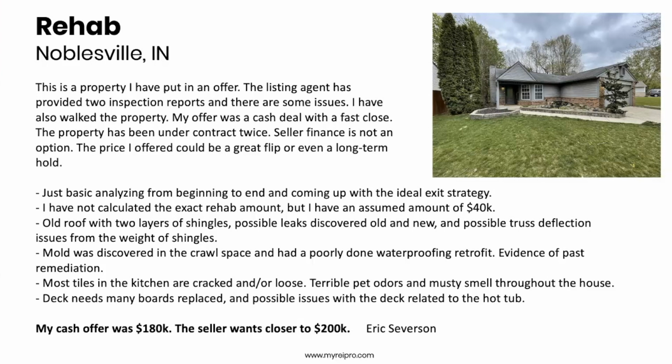All right, so the cash offer Eric put in was 180. The seller wants closer to 200. So what we're going to do is analyze this deal from an offer standpoint, but I think the most important thing for this property is what is the best exit strategy on this one? And that's really what Eric has been wanting. He wanted to make sure the offer is good, but most importantly, let's go through some exit strategies here.